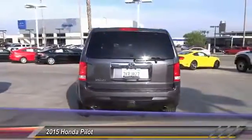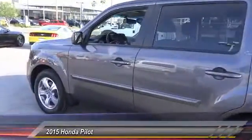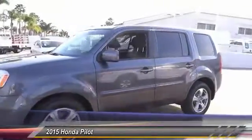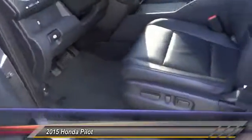Steering wheel audio controls, keyless entry, heated seats, backup camera, traction control, leather-wrapped steering wheel, air conditioning, alloy wheels, power steering, auto-dimming rear view mirror, PPO. Take this vehicle for a spin and see why so many shoppers are now proud owners.